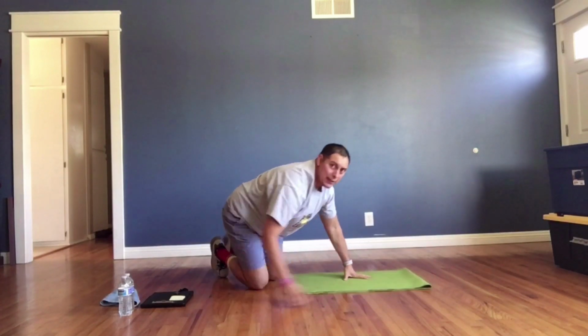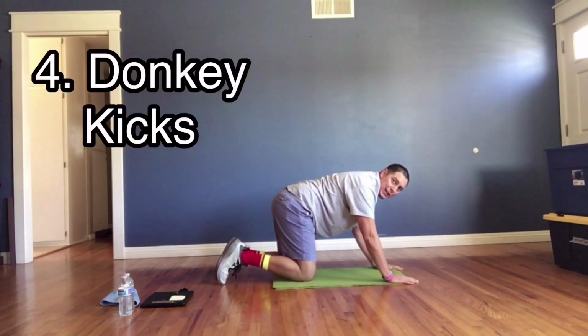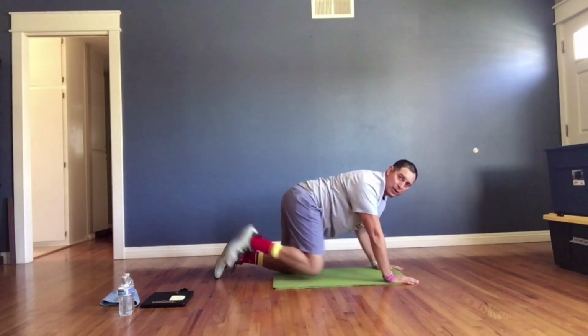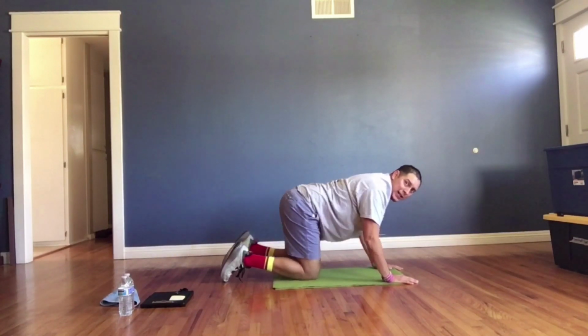Last but not least, we got donkey kicks. So I'm gonna go and turn this way so you can see. All right, so I'm gonna go ahead and have my hands in a push-up plank position. I'm gonna put my right foot back, I'm gonna kick out. Okay, as straight as you can. Bring in and kick out. Bring in, kick out. You're gonna do 3 on your right and then 3 on your left, back and forth.